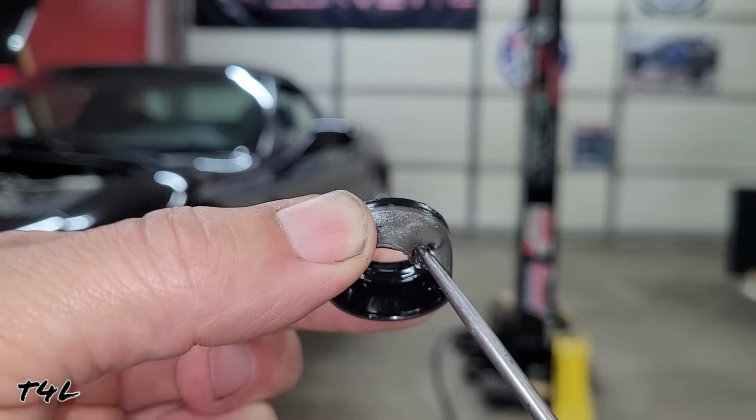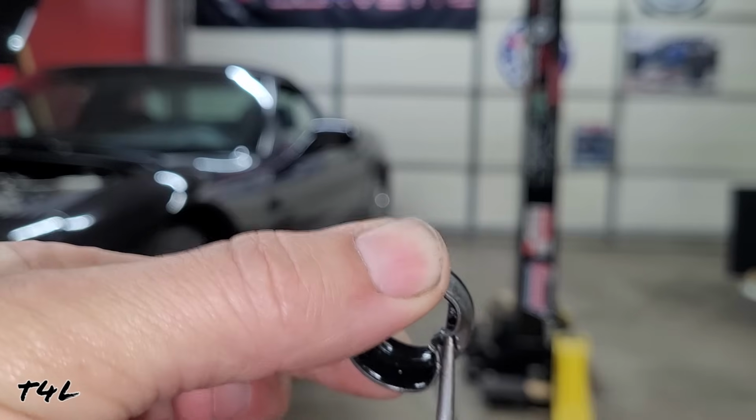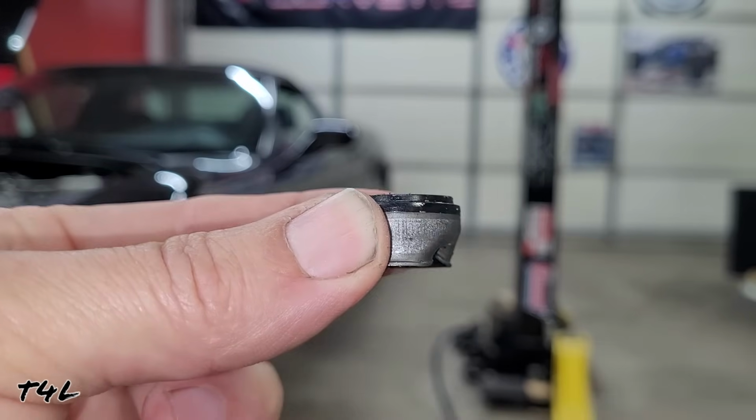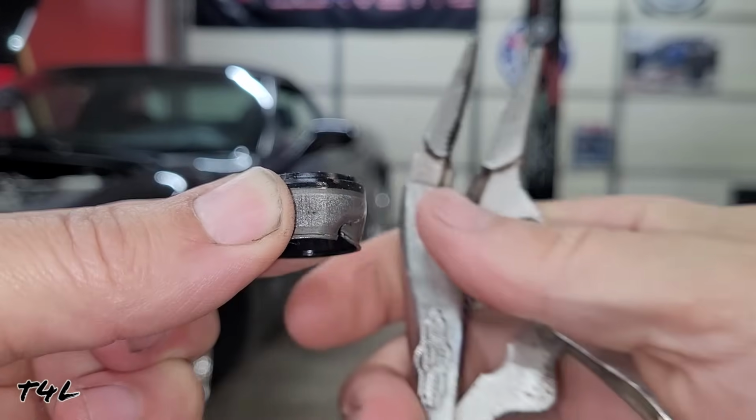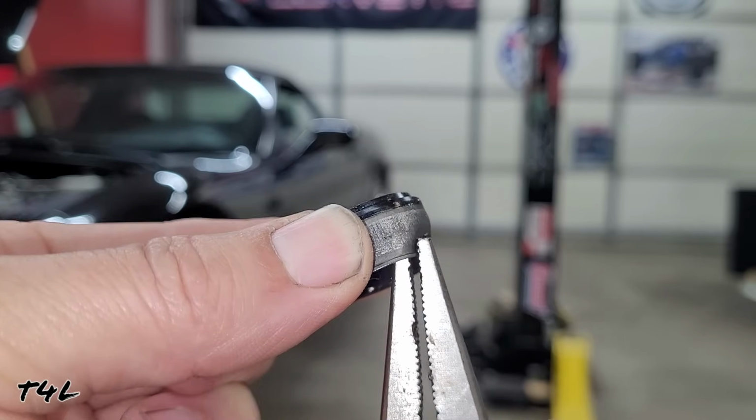In this case, I actually penetrate it a little bit, and then I bend it, and it's really soft, thin metal, so it doesn't take a whole lot of effort to bend. Bend it in a little bit, and now I can get a grab on it with the vice grips, and that's when I can pry it out.